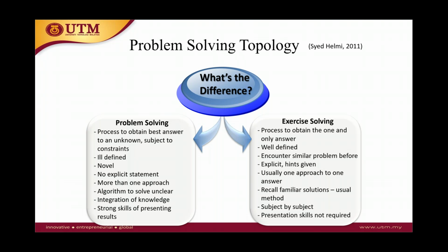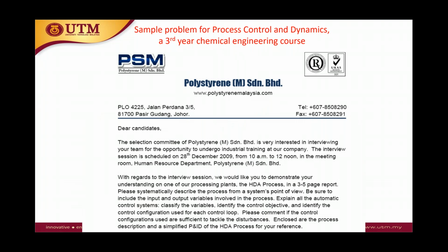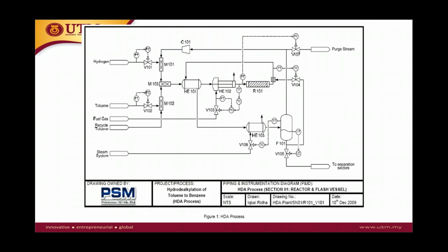This is a sample problem that I use in my process control and dynamics course. It's a third year chemical engineering course. And by the way, we also use this type of problems for first year students, but of course the technical content is much simpler. So this is the first problem where students have to learn the control structure. They have to learn about how to read a P&ID diagram, among other things. So we give them a setting where they have to go for an interview, and they have to identify the control structures, because they are seeking an internship at the company. Now, this is actually a fictitious company. It's not a real company, but we make it seem as if it's a real one.